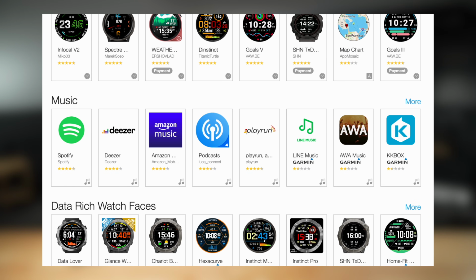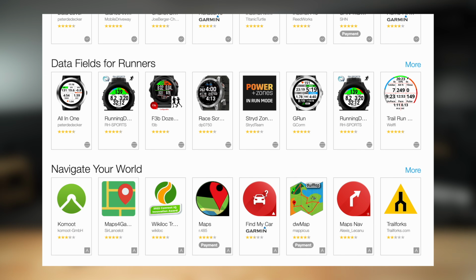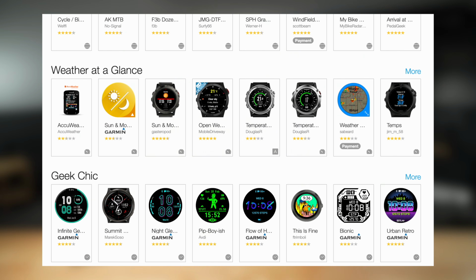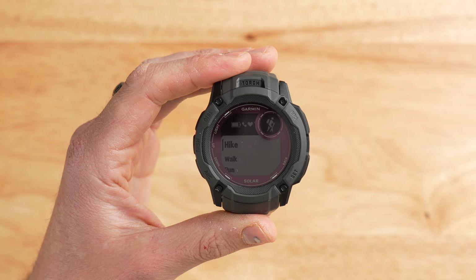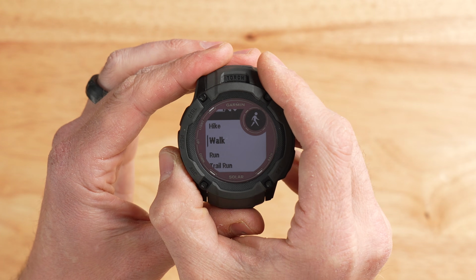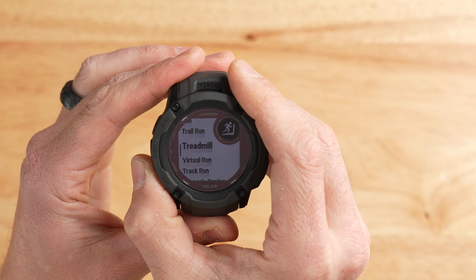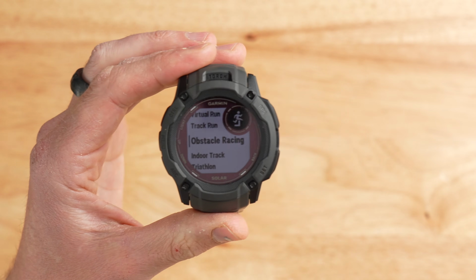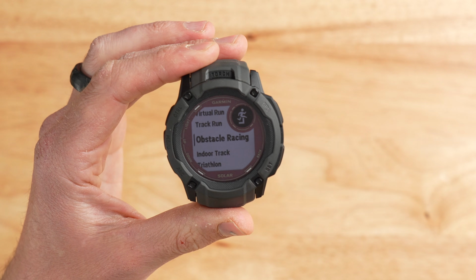And of course, on top of those pre-installed widgets on the 2X, you can download additional watch faces and apps and data fields and widgets and things from Garmin's Connect IQ store, which is kind of like an app store for Garmin. When it comes to actually going out on a run or a ride to track an activity with the Garmin Instinct 2X, you have a lot of options here. As you can see, you have all the basics from hiking, walking, running, trail running, treadmill running, virtual running, track running, but there is a new activity on the Instinct 2X for obstacle course racing.